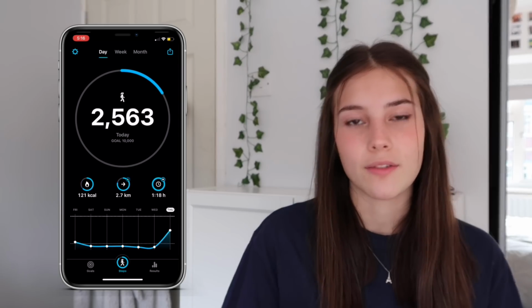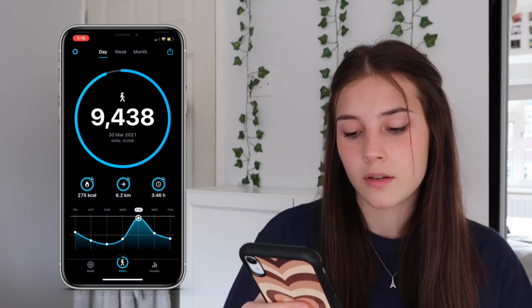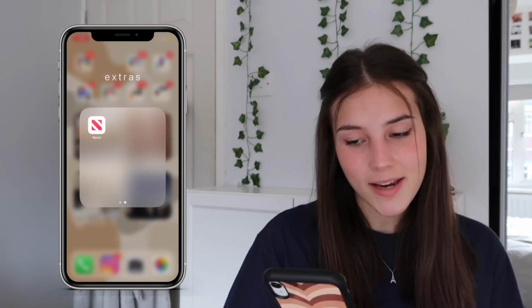I don't know how it's different to the health app, but I just like the set out of it more, I think. So yeah, wow, why do I walk so many on Tuesday? Like a little graph of your steps, and I think it's really cool. Calendar and news on the other page.